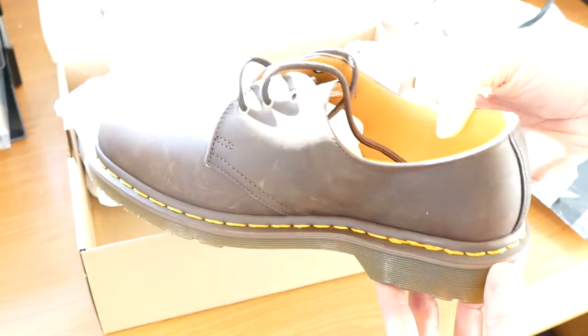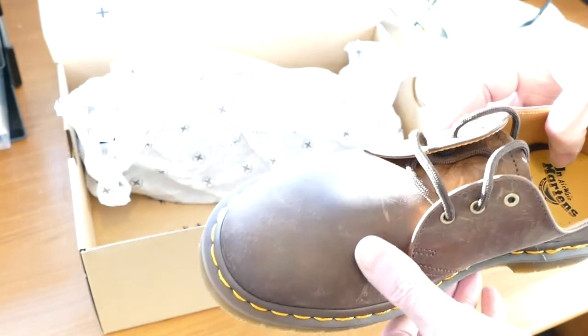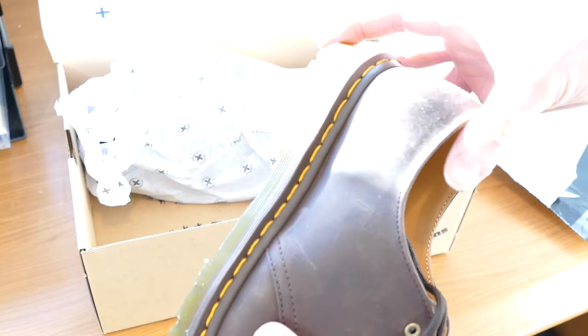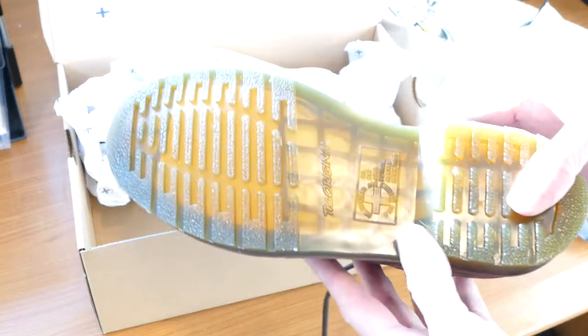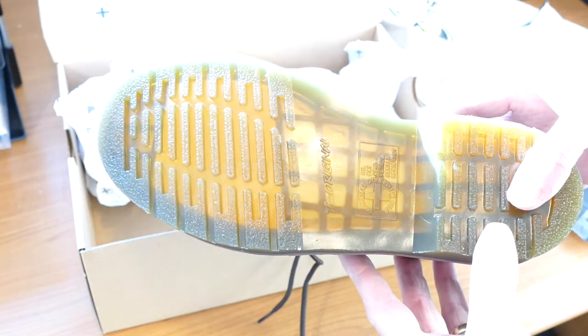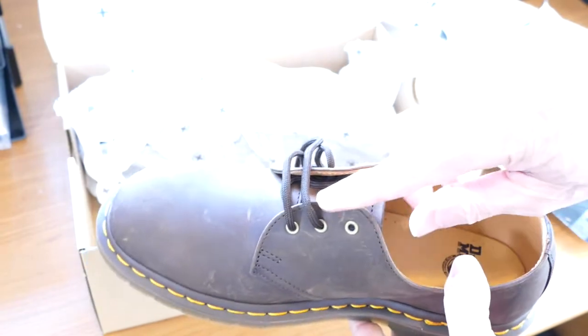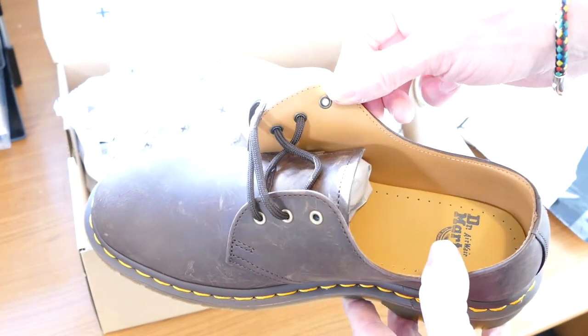As you can see, it's a nice subtle tan, oily type effect with the iconic yellow stitching, the air pocket sole, and brass eyelets, which give a very nice contrast.